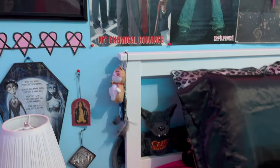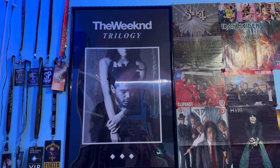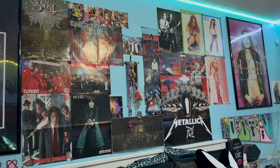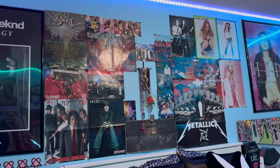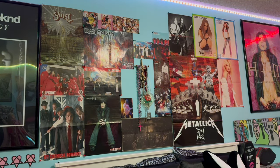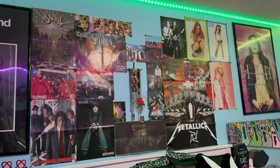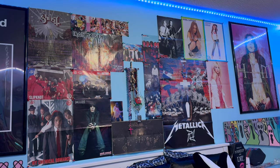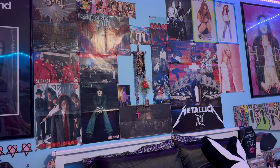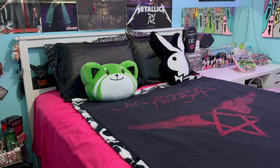But anyway, above my bed here, before I forget about this, I have a Weekend trilogy poster, and I love The Weekend too. He's great. Then here are my posters above my bed. So there's Ghost, Iron Maiden, Simple Plan, Slipknot, Fall Out Boy, My Chemical Romance, Him, Slash, more My Chemical Romance, Pierce the Veil, Pete Wentz, Panic at the Disco, more MCR, Metallica, Avril Lavigne, Lindsay Lohan, another Metallica, and Britney Spears. And then my cross, because, you know, it's a thing that people do, they put crosses above the bed. But anyway, this is my bed itself.